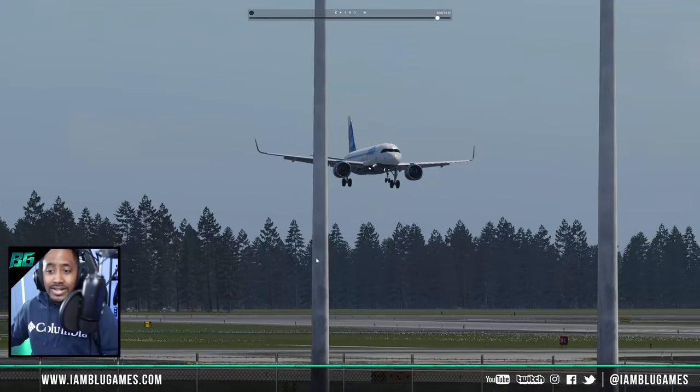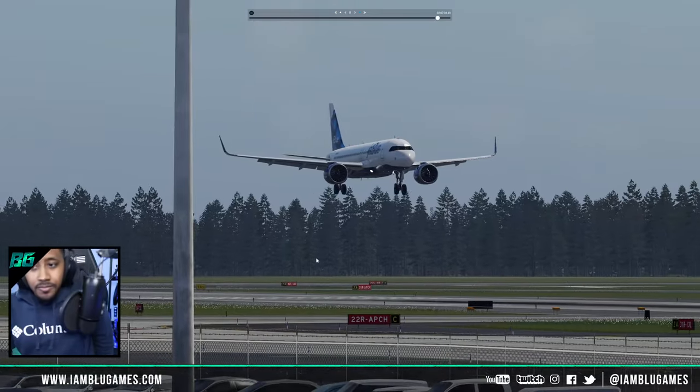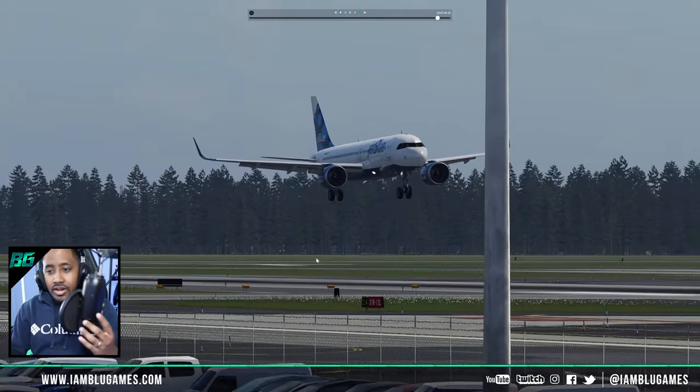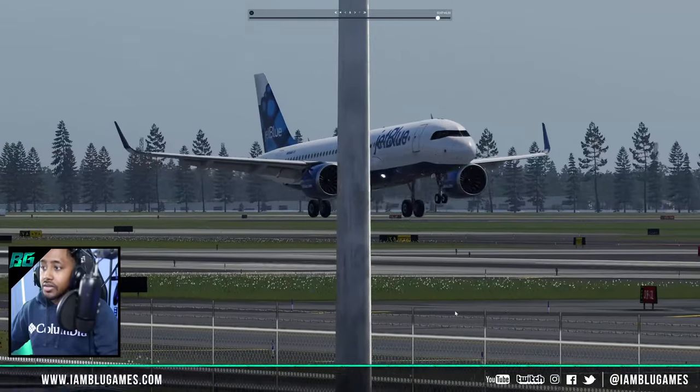What do you guys think? Rate my landing. How good or bad was it? Was it out of 5? What would you rate that? Charlie, you're getting the Airbus Captain Pack in like 2 weeks. Is it good? Yes, you're gonna love it, man. You're gonna love it.